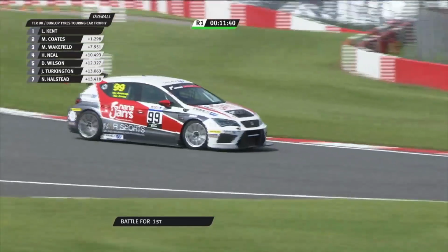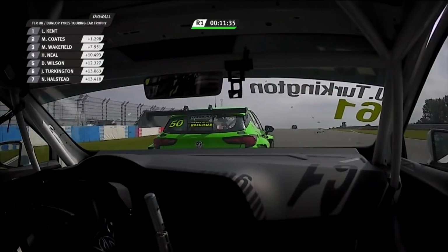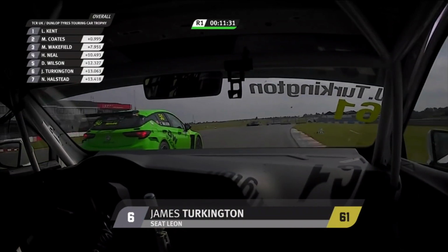These two are still fractionally quicker than Wakefield in third. Henry Neal, by the way, in fourth position on the previous lap, was fractionally quicker than Wakefield as well, so we'll keep an eye to that gap. This is the battle that's going on for fifth place then.